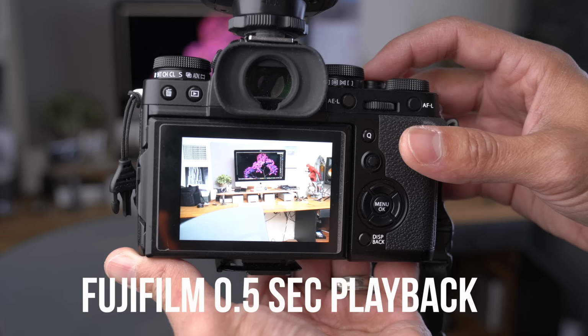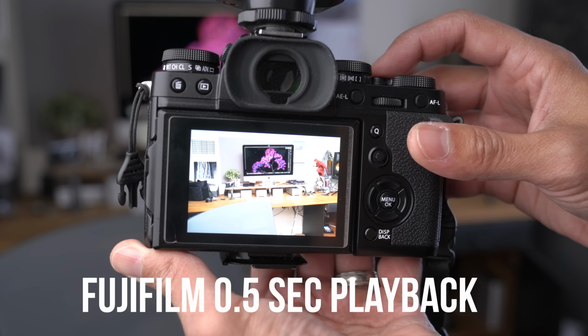All right, the third weird thing that happened with the Nikon Z6 II is when I was using flash. I've talked about this before, but if you use flash on a mirrorless camera, it's kind of like shooting your mirrorless camera like a DSLR, where you take the shot and you need to see what the flash did with a little playback, like a quick playback.